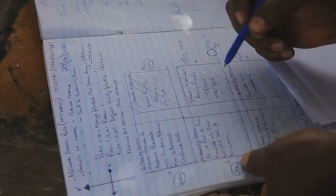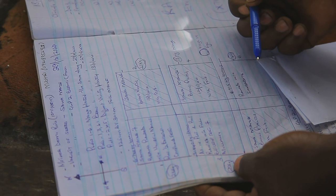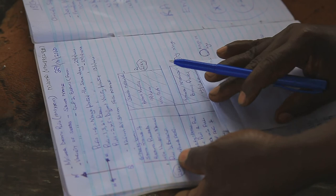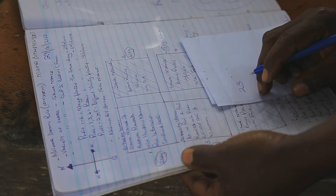So we were trained about record keeping. When you come to harvest, and you sell your produce, you know the amount of money you used, plus the amount of money you get after you sell your produce, and you compare. When you get a profit, you get to know you have been doing something. When you get a loss, you know you have not been doing something. And they are impressing you so much.